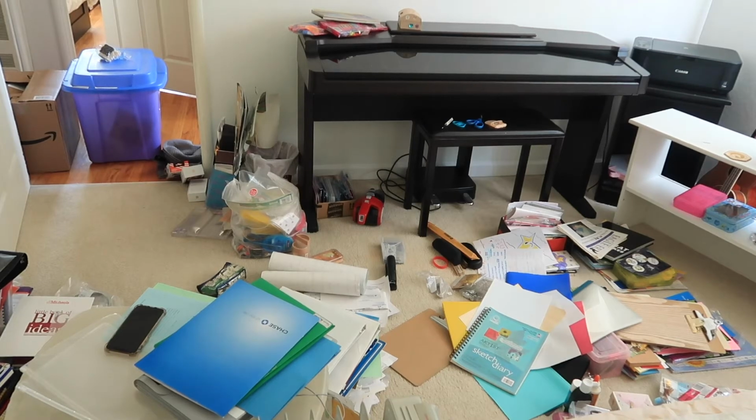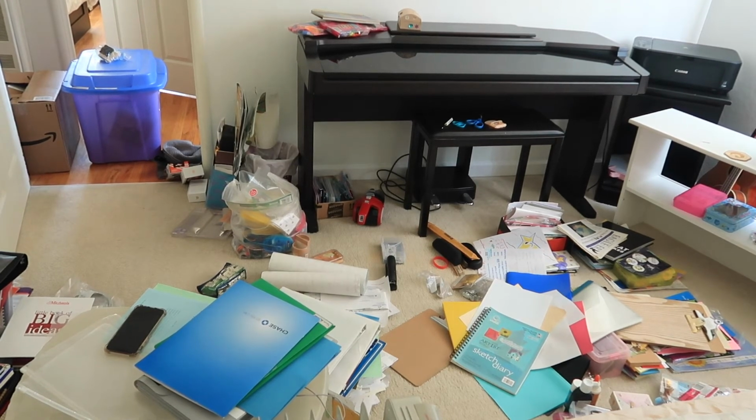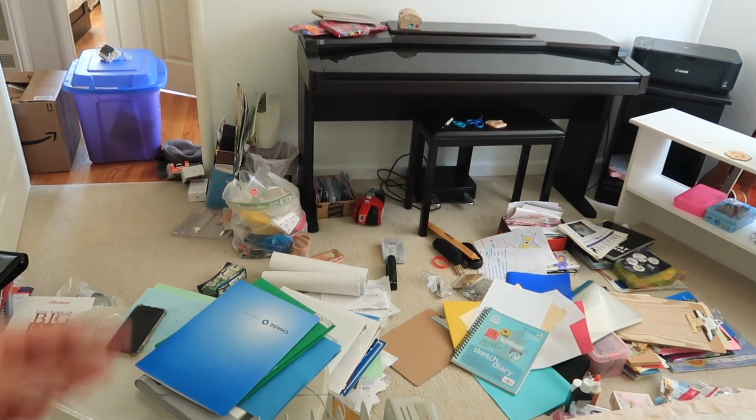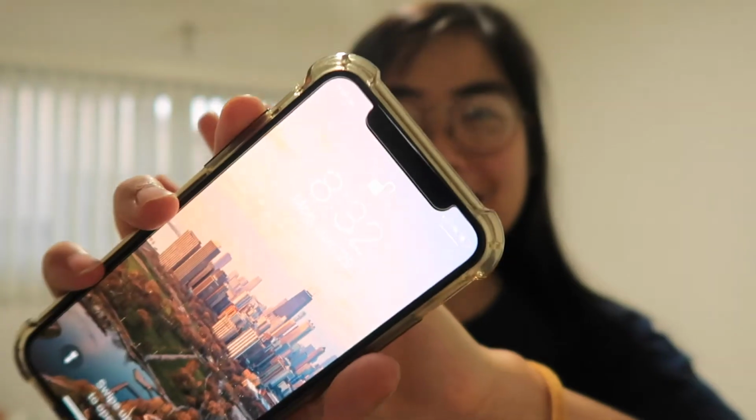This is the state of my room right now. Yeah, I am so annoyed just by looking at this. But I will make this mess disappear in 3, 2, 1. Ta-da! It is 8:32 p.m. of day 4, I think, but I'm not like completely done yet.